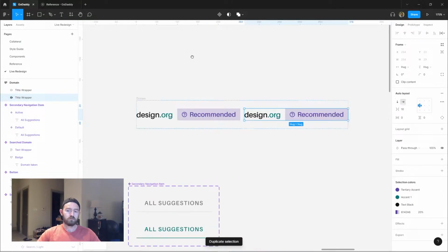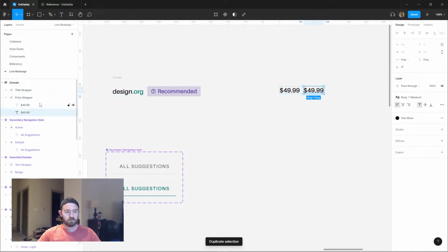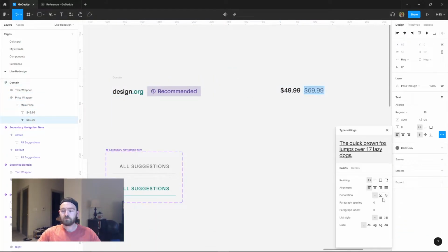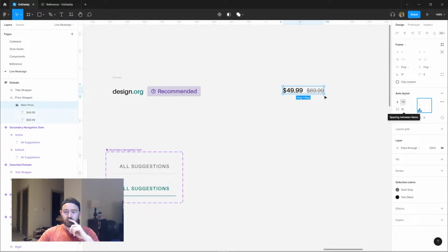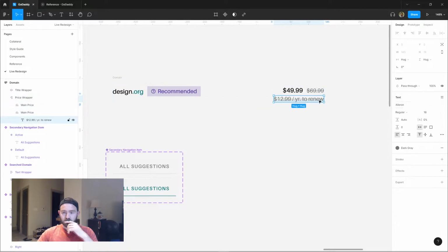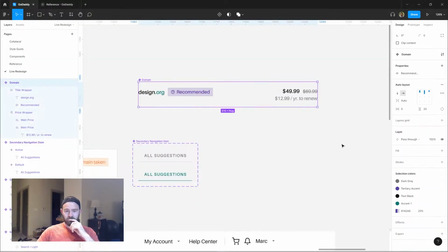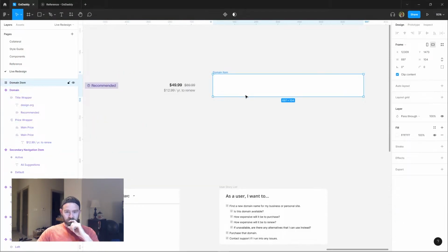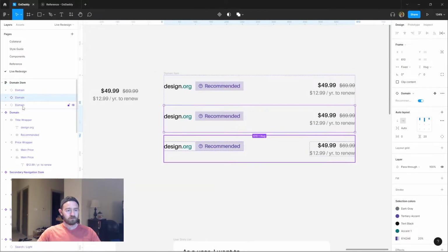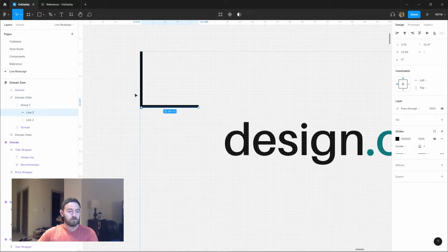With this little recommended tag, I'm expecting that if a user was to hover over this or tap on mobile, it would explain things like, hey, this is a short name, which is good for searchability and easy for people to type. A little general qualitative recommendations like that go a long way to help the layperson just understand what a good domain is versus a super long one like ilikedesign.com.